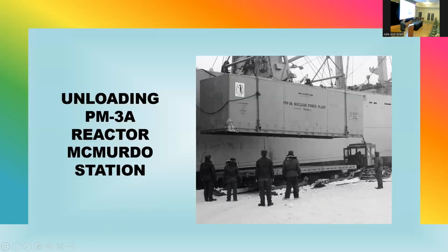The PM3A was delivered on the Navy transport, the Wyandotte. It was packaged up like this. Each of these packages were no more than 8 foot by 8 foot by 20 feet. That's what could be loaded into a C-130 Hercules aircraft, so the plants could be air transported any place in the world.